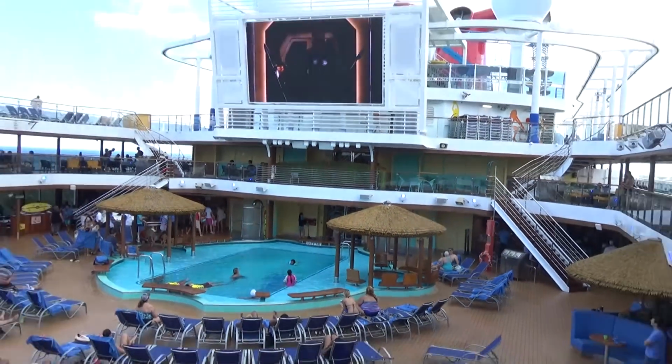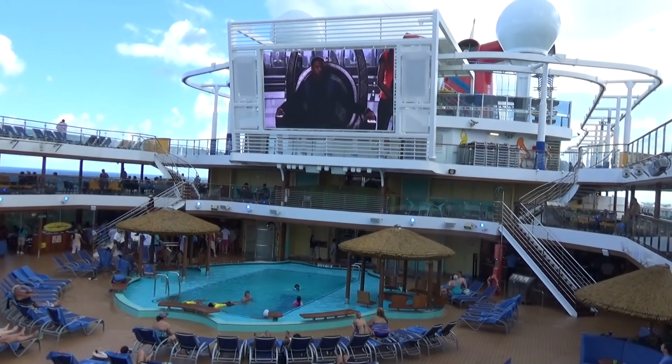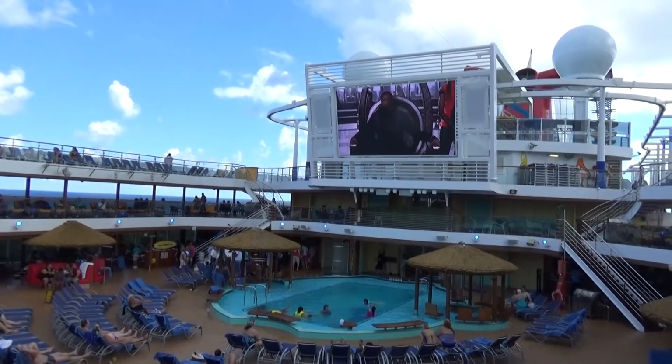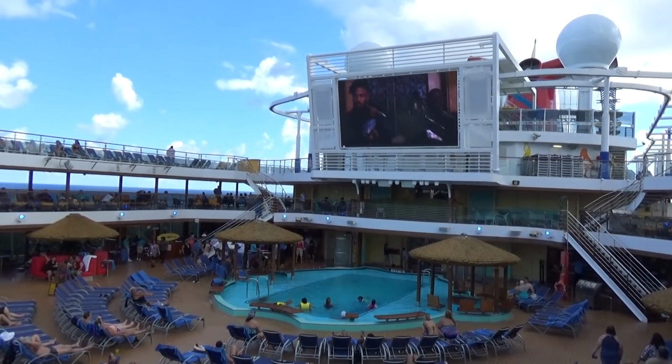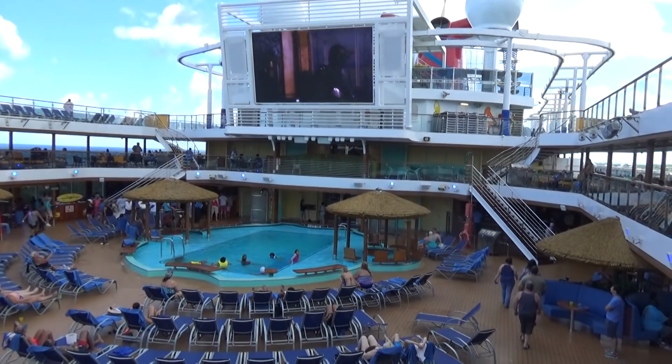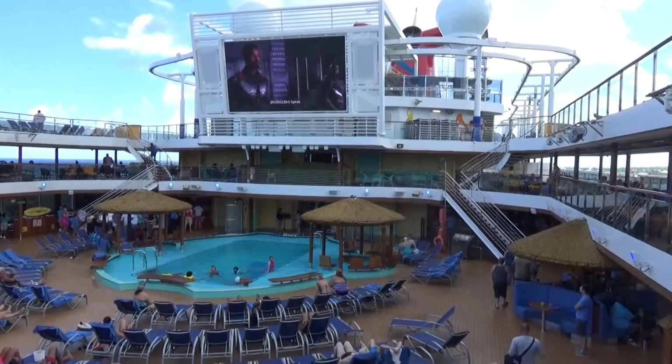Also, I love any cruise ship that has a big funnel vision type screen on it. And obviously we're watching Black Panther right now, and they use their screen a lot. Like today, we're on a 2-night cruise, and today they're playing 4 different movies. There's a matinee, there's a midnight, there's a couple in the evening. The evening ones are nice because they give out popcorn. Popcorn, yeah. And I like that.